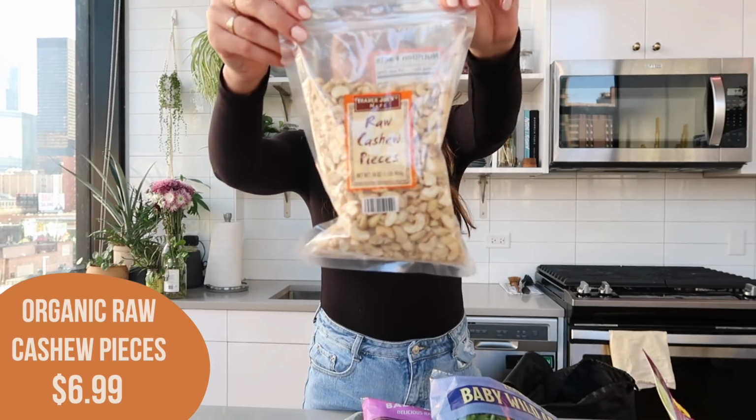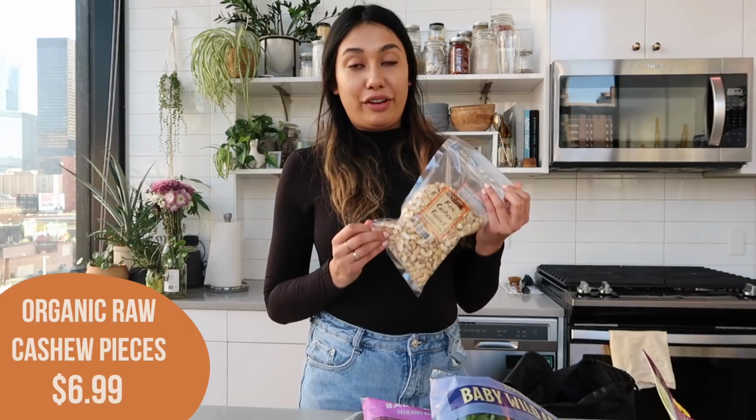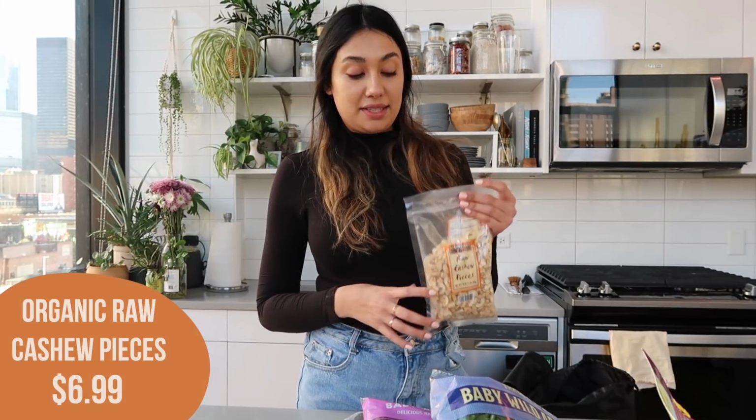I got a bag of organic raw cashew pieces. This is going to be for the cheese sauce for the vegan lasagna as well.